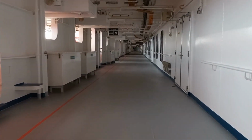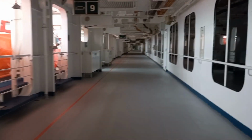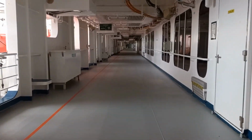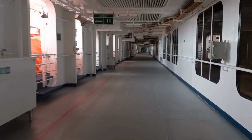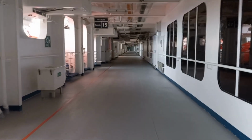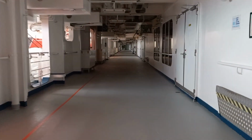So I really think when Carnival made the choice to bring Splendor down here, yes, it was going to make them money. Yes, it was going to be reasonable enough. But genuinely, she is a Northern Hemisphere boat. She is just not crafted or created for the Southern Hemisphere.